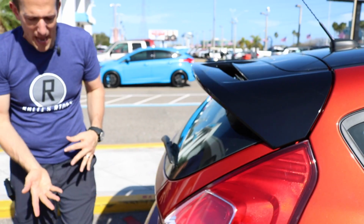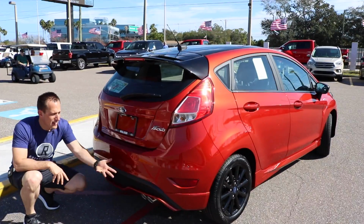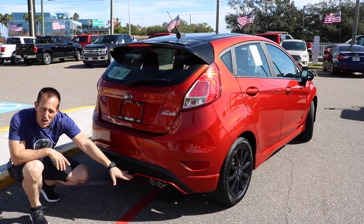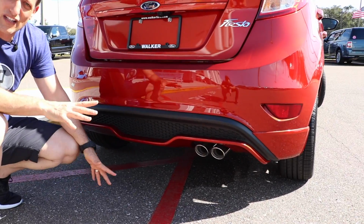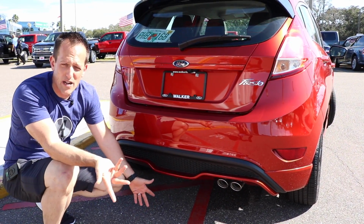And when we wrap it out back, like I said, if they did Fiesta ST at the front, they did Fiesta ST on the rear. You have your twin exhaust outlets. I personally think it's a little ridiculous that they're doing this, especially that they're getting rid of the car anyways.